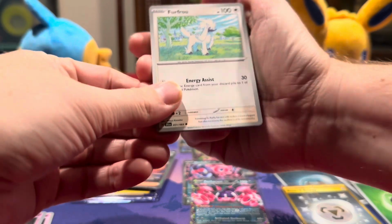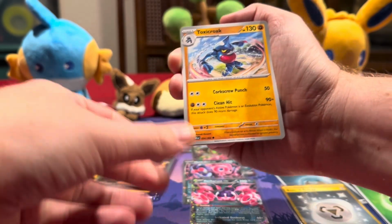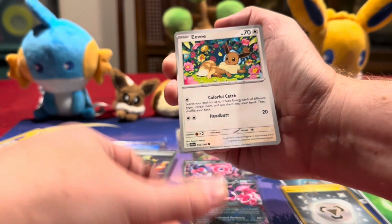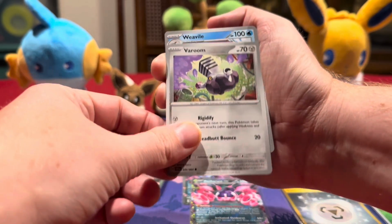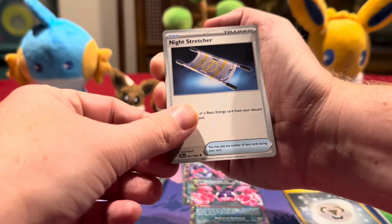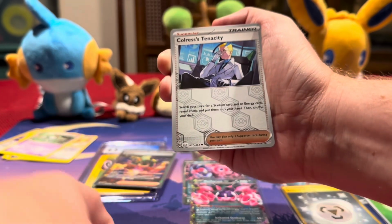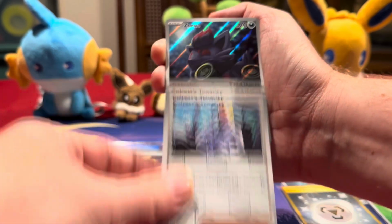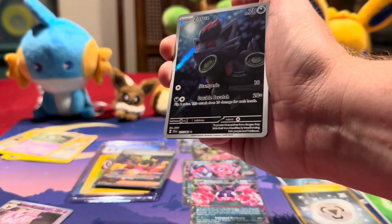Get into the last Shrouded Fable pack. So we got Frufruh, Toxicroak, we got an Eevee, we got a Varum, we got a Weavile, a Night Stretcher, Genesect, Call versus Tenacity. Oh my goodness. What's up? I got an illustration. Oh my goodness. Zora.